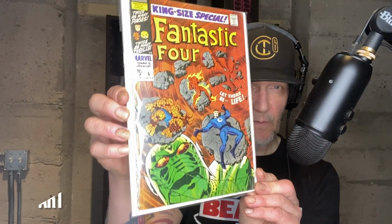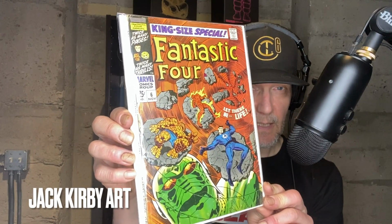I was super happy to find this. I really wanted this book in the PC and happy it was in there. Some of the other annuals were in there, but this is the one that I was really after. Fantastic Four Annual 6, first Annihilus, and a beautiful Kirby cover. Just a stunning book. Shows its age for being such an old book, but I don't care. I love that.